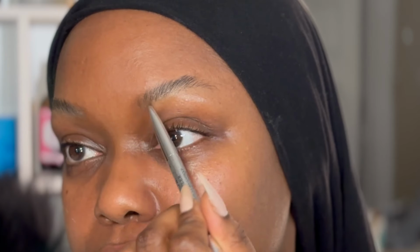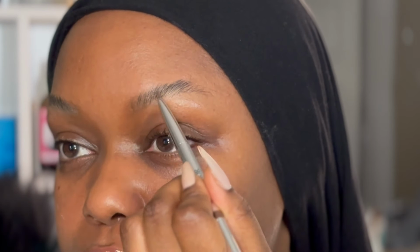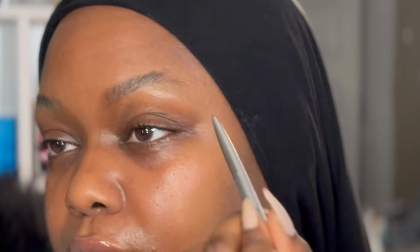I need to finish my brow pencil. I broke it, so I got the Diorshow brow styler. Told you guys, I'm a Dior Chanel type of girl now. My brows are moving.